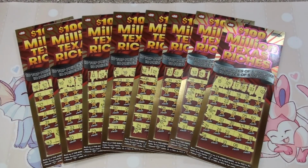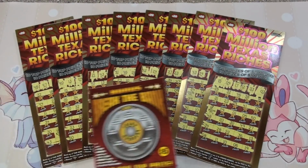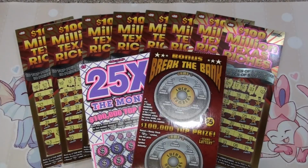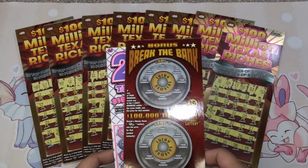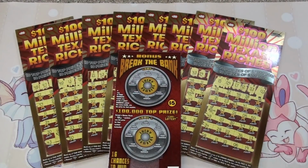So it's not the worst outcome, but it's not the best either. I don't think this game likes me very much. But we'll see. Maybe I'll play it again, give it another try. And I'm going to go ahead and scratch off 2 extra tickets that I have. They're both $5 games. I have a Break the Bank. And I have a 25 times the money. See if we can add anything else to this total.